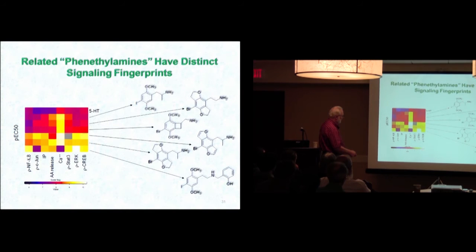So 9 would be 1 nanomolar, and this would be 0.1 nanomolar for the EC50. So something like the NBOMe compound, this p-ERK here, its EC50 is 0.1 nanomolar for turning that on. And my sons looked at this in Drosophila, and it kills Drosophila. You may know that the NBOMes have killed a couple of people who probably overdosed. But this is the most potent here.